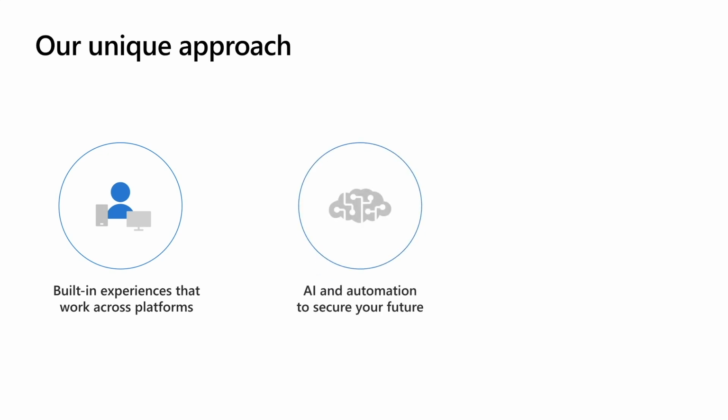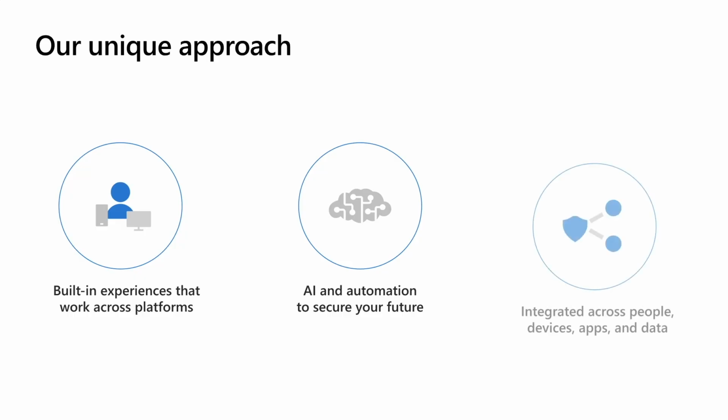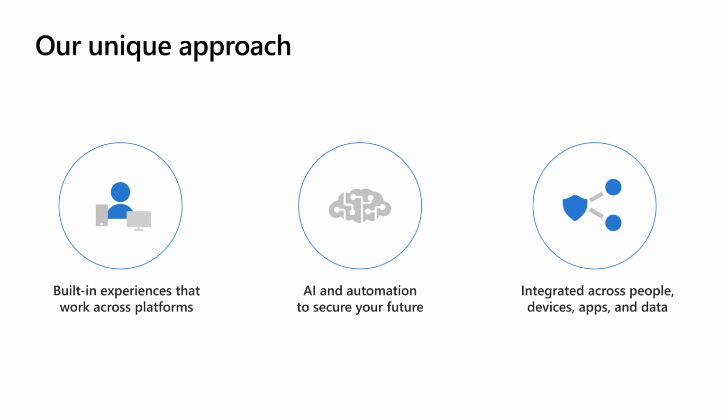Second, AI and automation to secure your future. Tackling a challenge as complex as cybercrime requires continuous innovation and a whole new playbook. We arm your team with ever-evolving cloud-scale AI and automation to cut through the noise and eliminate repetitive tasks so they can focus on what matters with speed and accuracy. And third, integrated across people, devices, applications, and data. Our solutions integrate across the ecosystem by connecting identities, devices, apps, and clouds to help you close the gaps in coverage, reduce risk, and simplify your portfolio. Now let's dive into each one of these just a little bit more.